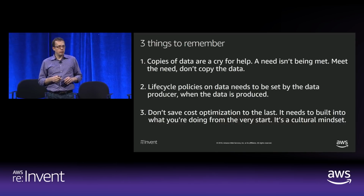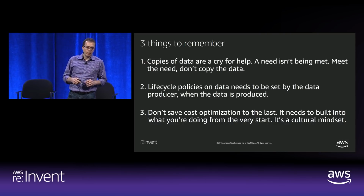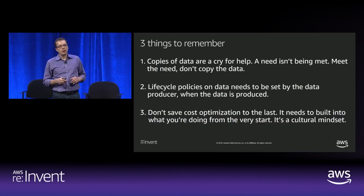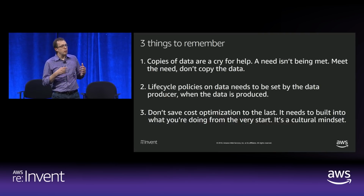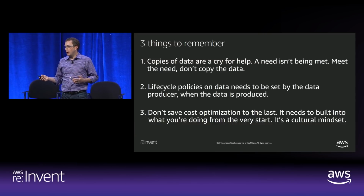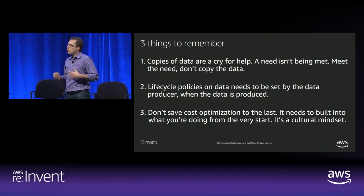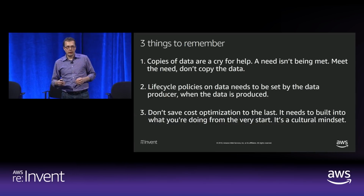And if you think that it's difficult to look through hundreds of terabytes of data, when you get to hundreds of petabytes of data, it's almost impossible. Which leads to the second point, lifecycle policies. When the data is created, the data producer understands the value of the data and the life cycle that value has. You have to set the policy at the creation or ingestion time. That way you can have automated systems actually remove the data so that you don't end up accumulating it.